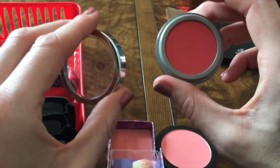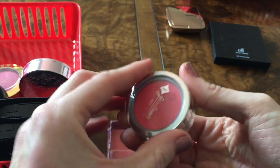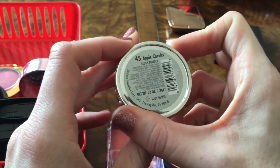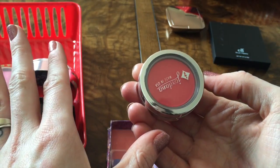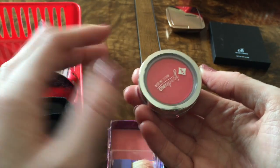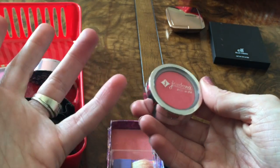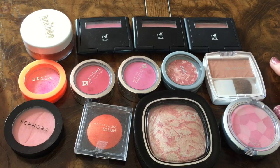I love these blushes. They're creamy, they're smooth, they're not very powdery. They're actually a pretty amazing formula from the drugstore, so I'm going to pass this Jordana blush on. It's in Apple Cheeks. It's absolutely stunning. I highly recommend this one. I just have way too much to go through to save this. So I have 13 blushes here that I'm getting rid of.